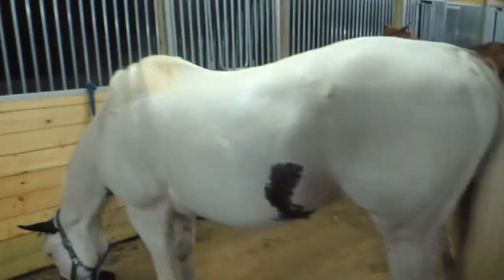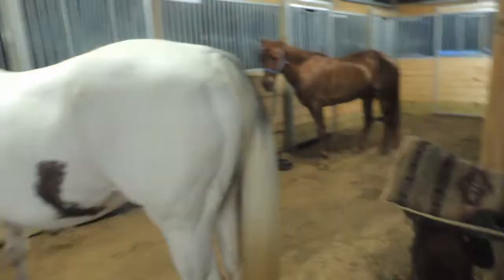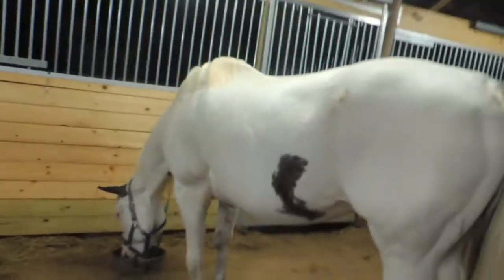I've got the stalls all clean and reset, so I got water and hay and all that stuff in the stalls. I've also filled up the water trough outside, and then also swept the aisles. Those are all things I also did as well. So now I have the horses in. There's Splash, and there's Lambo, and they're having their breakfast.